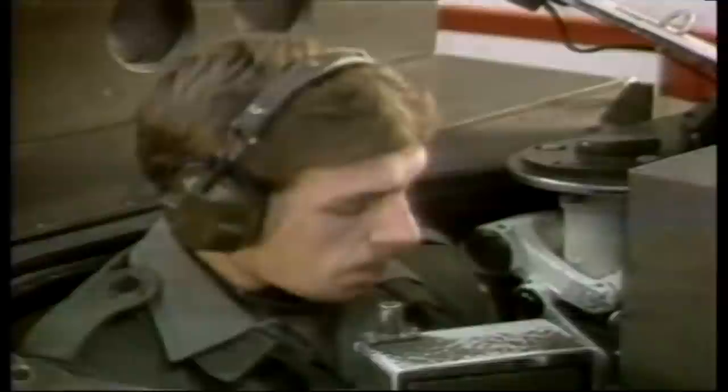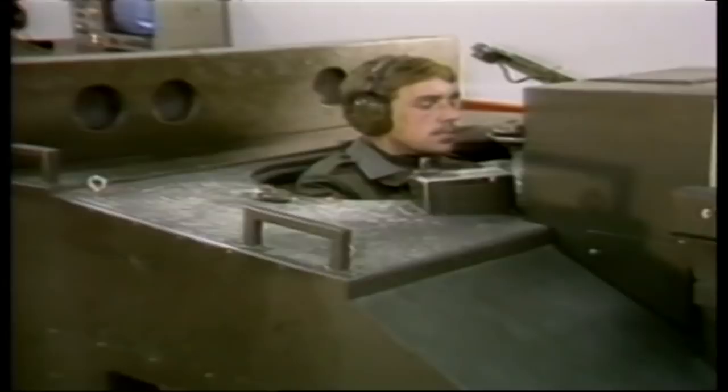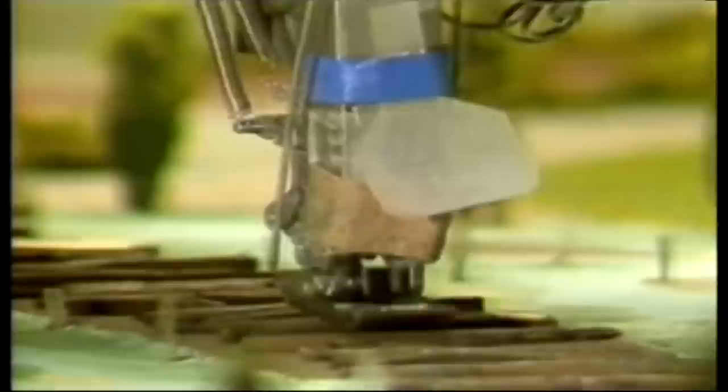Electronic simulators can help reduce the cost of training of tank crews by as much as 60%. The Leopard series uses a simulator to train new drivers. Driving a 65-ton tank at 40 miles per hour requires special skills. The simulator is linked to a scale terrain model, and the computer provides the trainee with a realistic image of the countryside. Future systems will use computer-generated images.